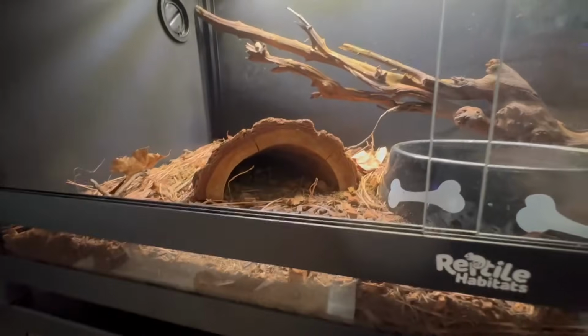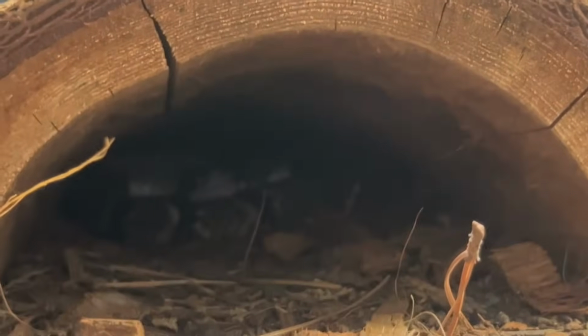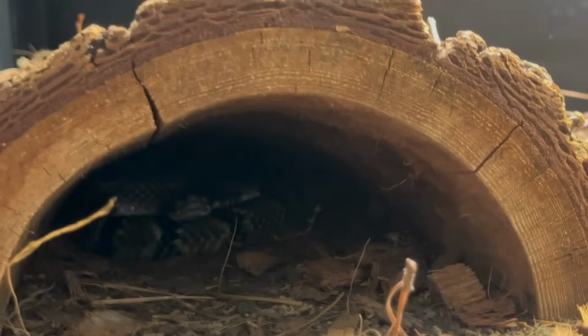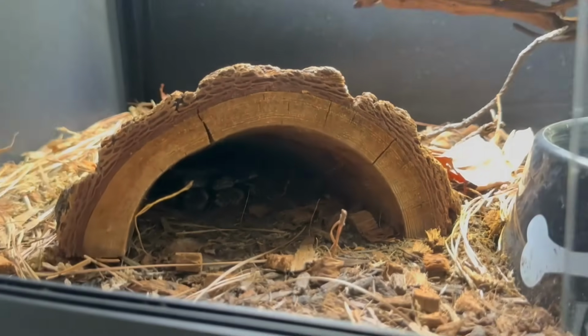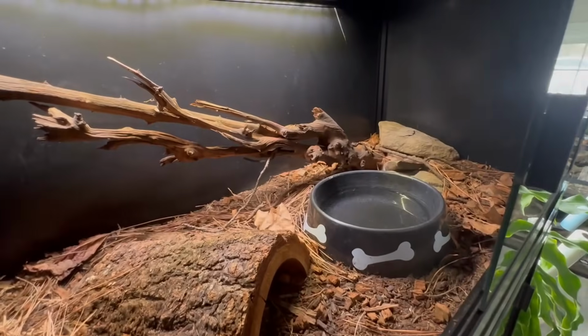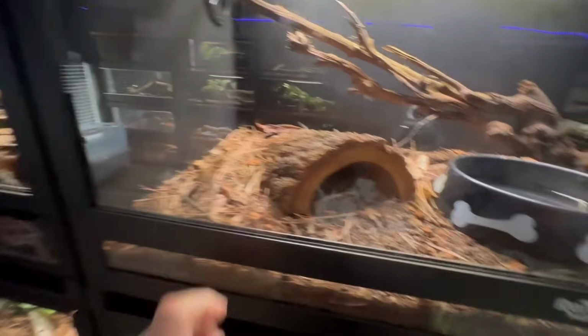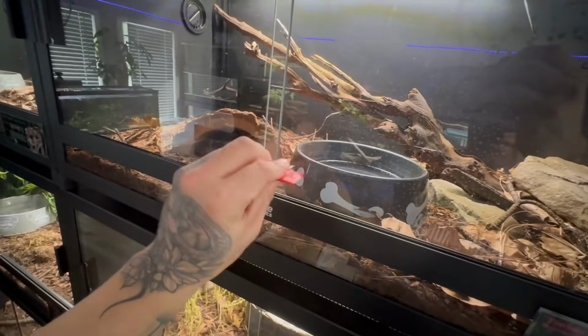And underneath here, you might be able, yeah, there we go. You can see him a little bit up underneath there, chilling. We won't mess with him too much either, but this is his enclosure. Actually, I do believe it is a female. I keep saying him, but I do believe this is a female now.